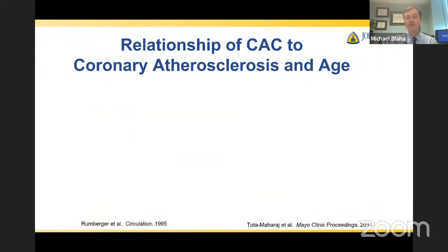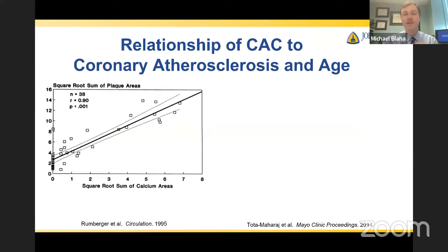So really, you go back to the days of John Rumberger when he was at the Mayo Clinic to really look at the fundamental understanding of the way the calcium score works, right? This is data from an autopsy study. This is amount of calcium on the x-axis, the total amount of plaque on the y-axis. And with just 38 patients, he was able to show the fundamental understanding of calcium scoring, which is that the more calcium you have in your coronary arteries, the more plaque you have. This is a test of plaque burden. That's the way we understand it in the modern era.